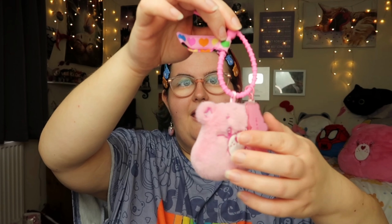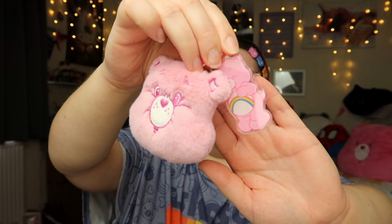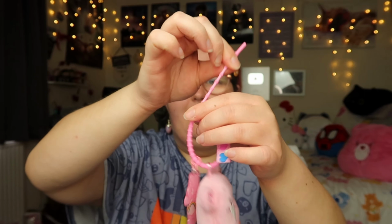And that sort of brings me on to the next few items, which are some Care Bears keychains. And this first Care Bears keychain is a Cheer Bear themed one, and it's got a plush, which I think is just so cute, and then this little acrylic charm as well with Cheer Bear on. And the actual keychain can be undone like this. You just pull it like that and it's undone, and then you put this through like that, and you can pull it to how tight or how loose you want it to be.